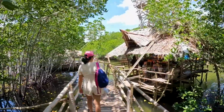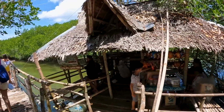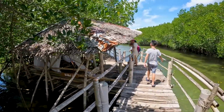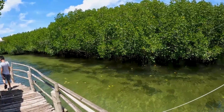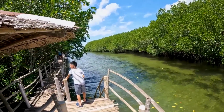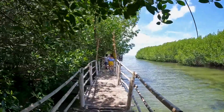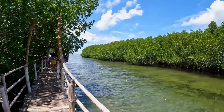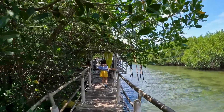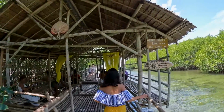In the middle of the mangrove tour, there are snacks you can buy or food you can buy. And here's a kubo for pictures and videos. Look at this video guys. Oh la la. Wow, look at the view. You can samba here. It's cool.